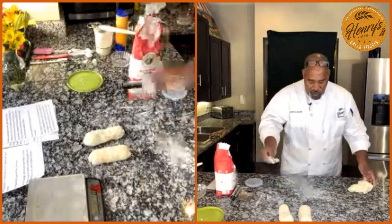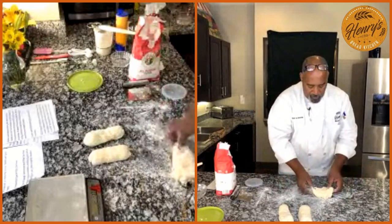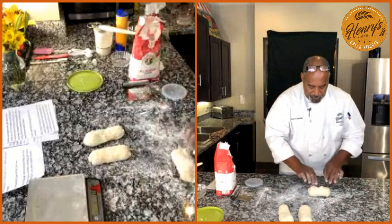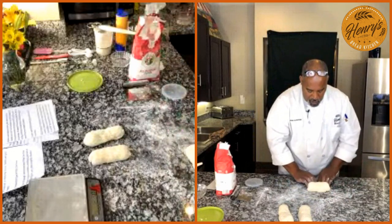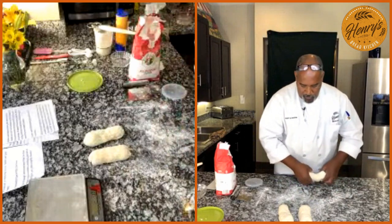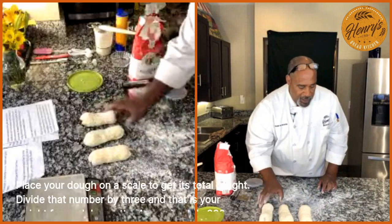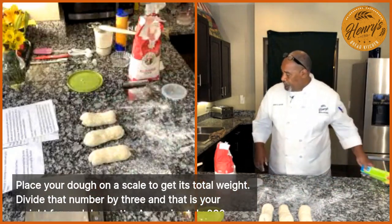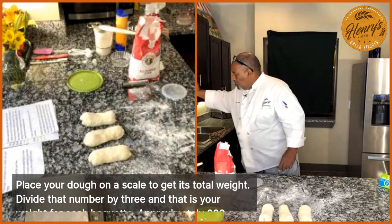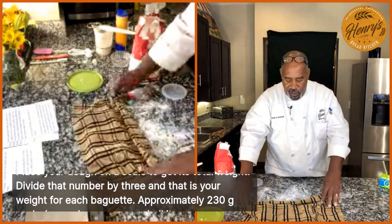Okay? Then the last one, all the way over. Where it needs to be. Now these only have to sit for a few minutes. This is a damp cloth, it's clean. I'm just going to let that sit there.